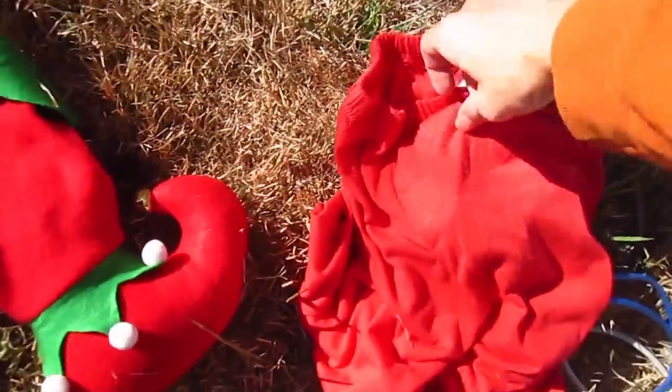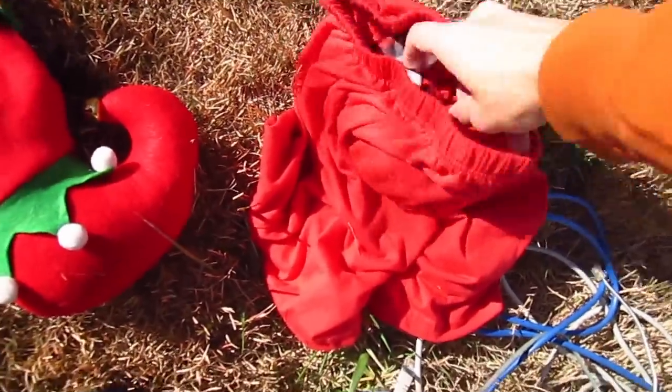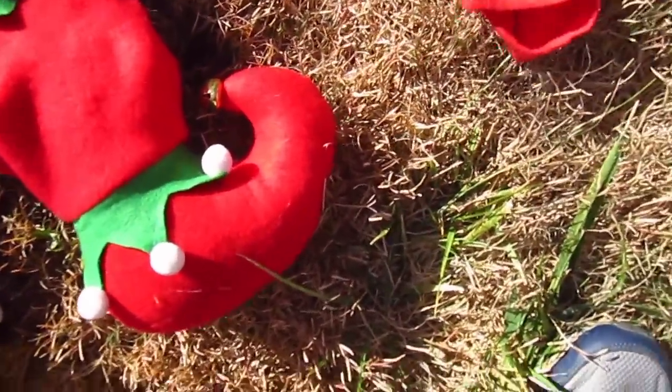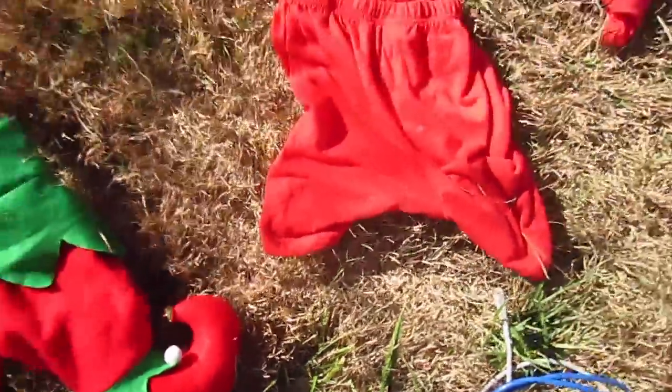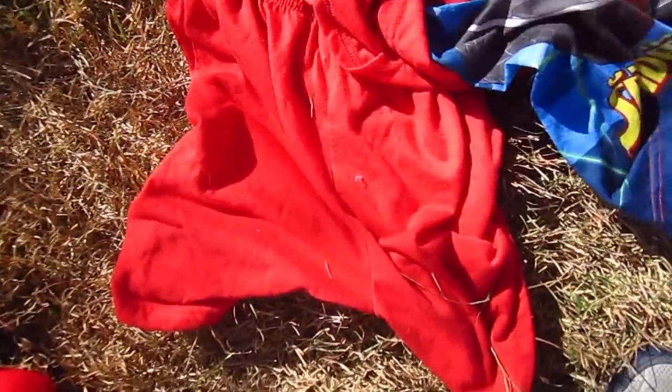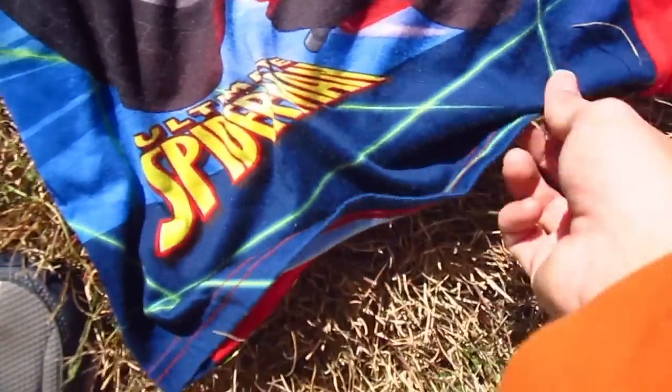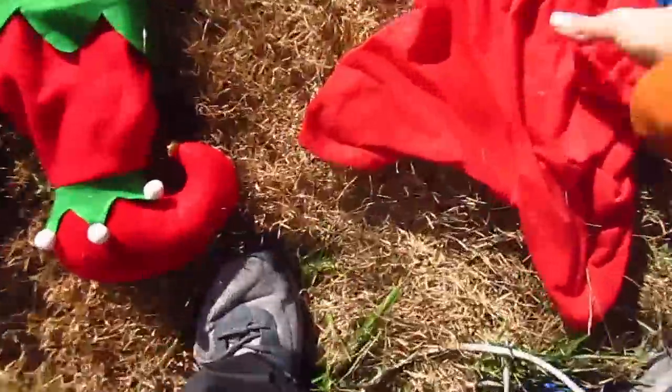Oh, over here we have some pajamas. Little kid pajamas, it looks like. I can get these unfolded here. Let's see what it looks like. Pants and a shirt. Spider-Man. That's a Spider-Man pajama set. There we go. Nothing wrong with it.